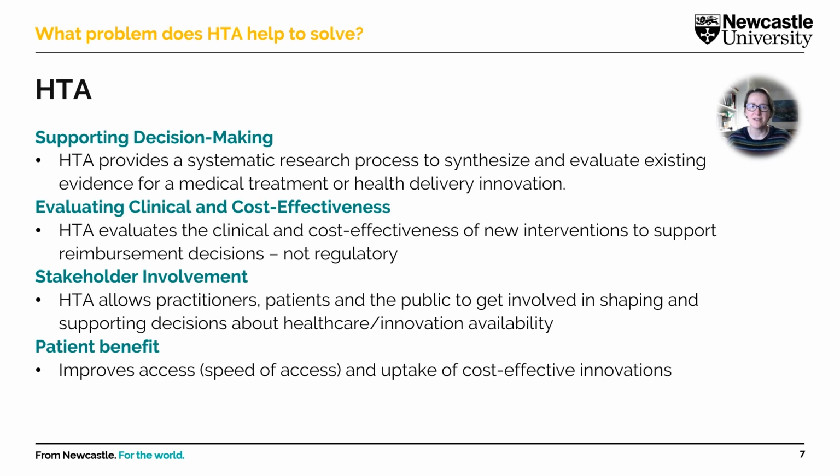HTA is a tool that really allows us to consider the value of any intervention. It provides us with a systematic research process where we can synthesize and evaluate all of the existing evidence. It also allows us to better understand the trade-offs between the clinical and cost effectiveness of that new innovation to support any reinvestment decisions. It can allow us to engage with practitioners, patients and the public to get them involved in shaping and supporting those decisions so their voice is heard. This can make a real change to help people access, and improve the uptake of, those treatments once they're implemented. It also allows us to improve the speed of access and the uptake of these cost-effective innovations and medicines, while making sure that we have real patient benefit. Hopefully, this quick overview has given you some indication as to the true benefits of HTA and what it may help us to overcome in the future.